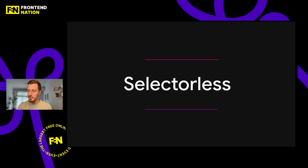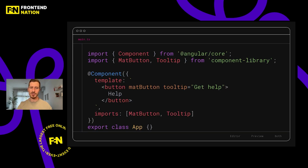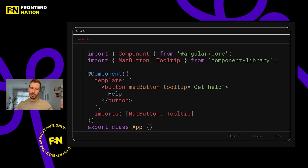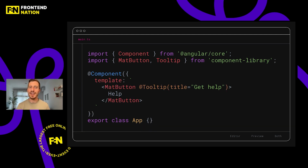Now, I'd like to spend a little bit more time talking about selectorless, because this is one of the very powerful projects that are going to bring a lot of benefits for Angular that might not be immediately obvious. At first, when you look at selectorless, you will move from this code to this code. Doesn't seem like a big deal, right? Pretty much we're removing some of the indirection, because you're importing your map button and tooltip only once. So instead of importing it in your JavaScript or TypeScript module, you're importing it in your component here. And in selectorless, you don't have to do that. But this comes with extra benefits.